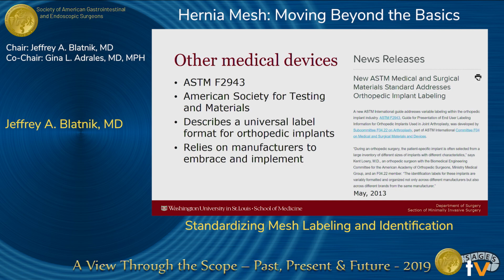There are other areas that people have put a lot of work into. Our orthopedic colleagues are probably leading the way. So for those of you who are familiar, ASTM, which actually had some of the testing standards that we heard about in the first talk, this is the American Society for Testing and Materials. They actually came out with an initiative a little over 5 years ago looking at ways to standardize the labeling for orthopedic implants. So all things would be presented in that similar manner to what we're used to with the nutrition label. Unfortunately, it still relies on manufacturers to embrace and implement this project along the way because there are no regulations from higher up.